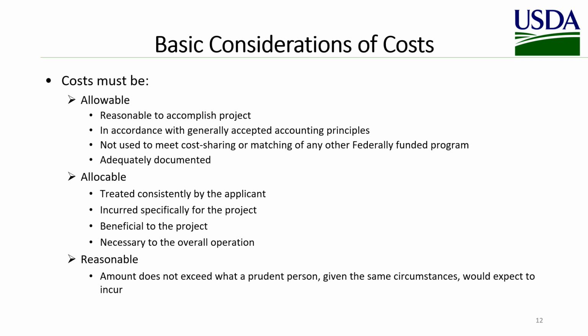Costs must be allowable, allocable, and reasonable. To be considered allowable, costs must be reasonable to accomplish the project in accordance with generally accepted accounting principles, not used to meet cost sharing or matching of any other federally funded program, and are adequately documented.